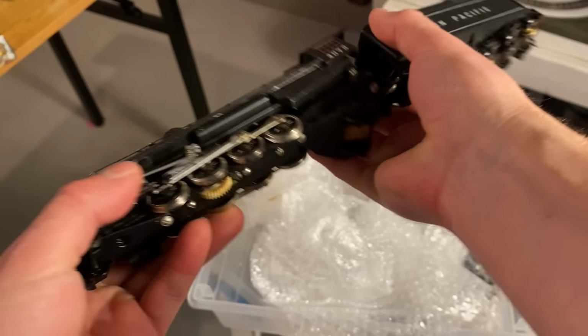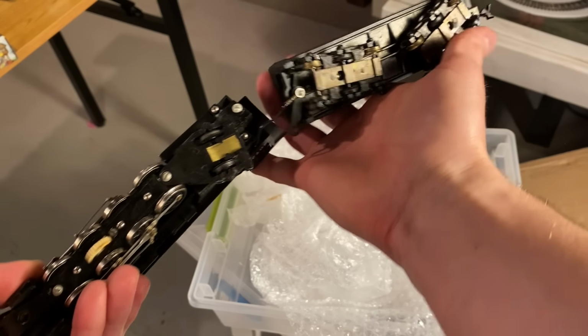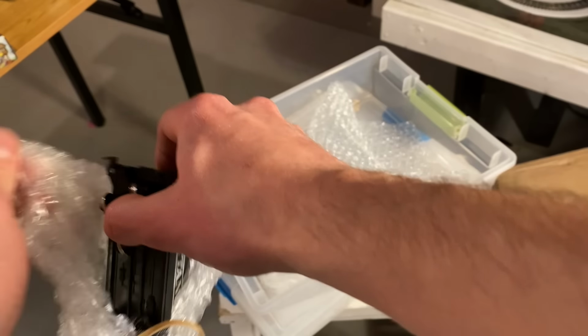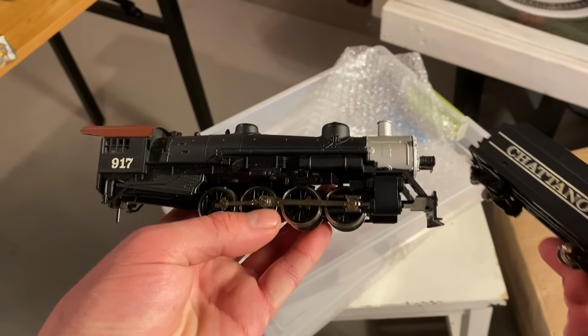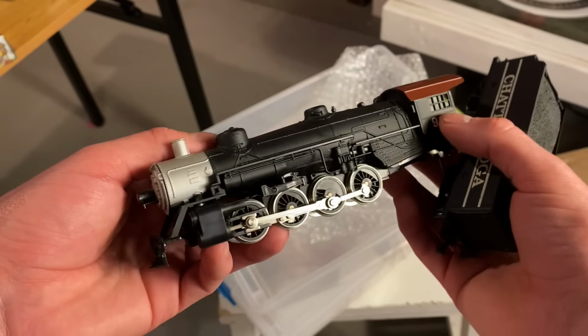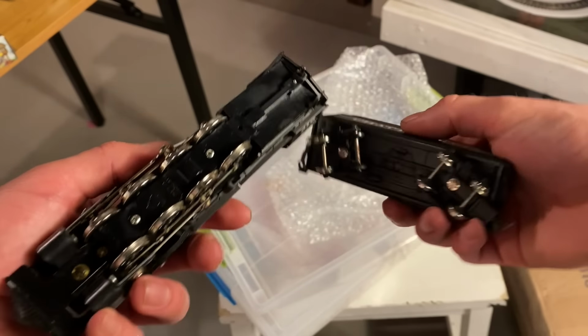Beautiful Mantua Tyco steam locomotive, and it almost looks brand new, hardly any wear on the wheels. I think this might be a final run Tyco Chattanooga, because I heard that in the very last year of production, they were actually rebadged Mahano locomotives, and this would appear to be one of them.